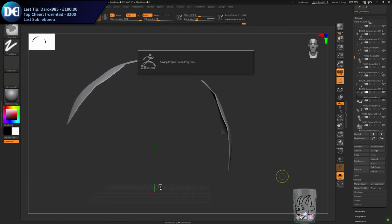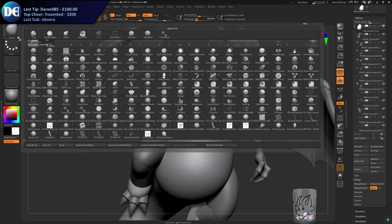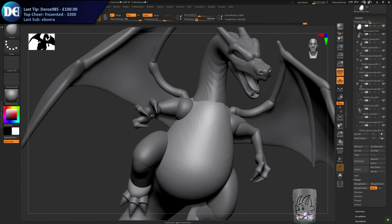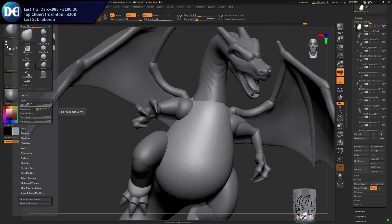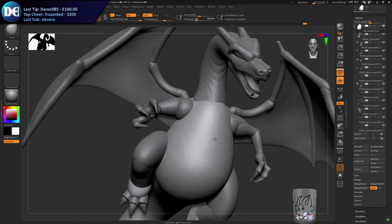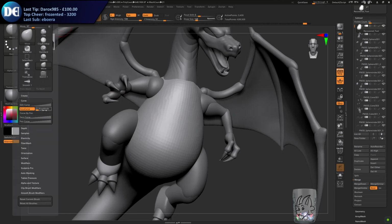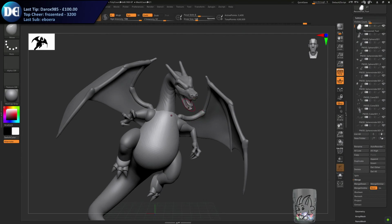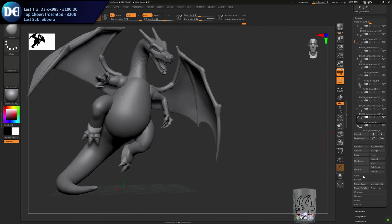Move Curve in the brush curves menu is great for pulling out points like the fire. Oh, one second. Oh, sorry, in the brush curves menu. Interesting. All right, thank you. I did not know about that. That's a really good idea. Thank you. Yeah, another good reminder. Learn more ZBrush, Becca. Need to learn more about it.